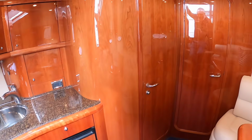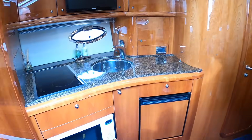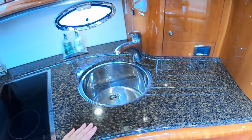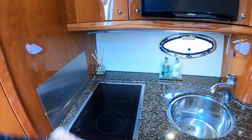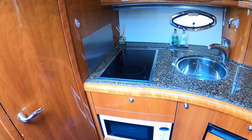Now this is what I mean when I say classic Sunseeker. Look at this with this beautiful cherry wood. It just works. You've got these thick cappings along in places like this lovely worktop on here. It's just glorious all the way around. Very, very nice indeed. It's all electric cooking on this one. It has a generator, so this will work even if you're out at anchor.